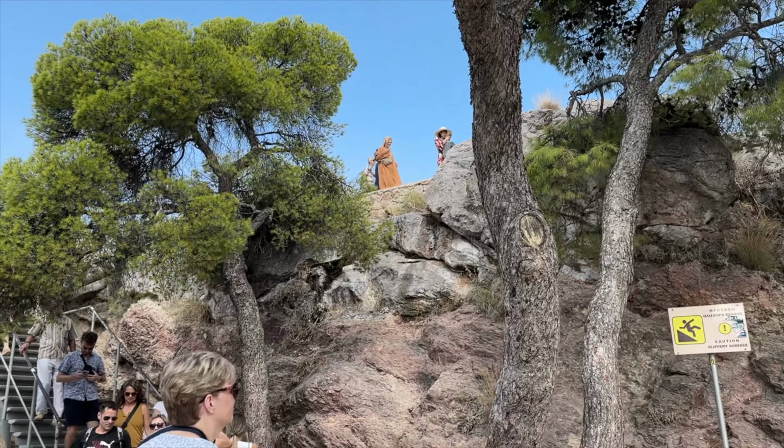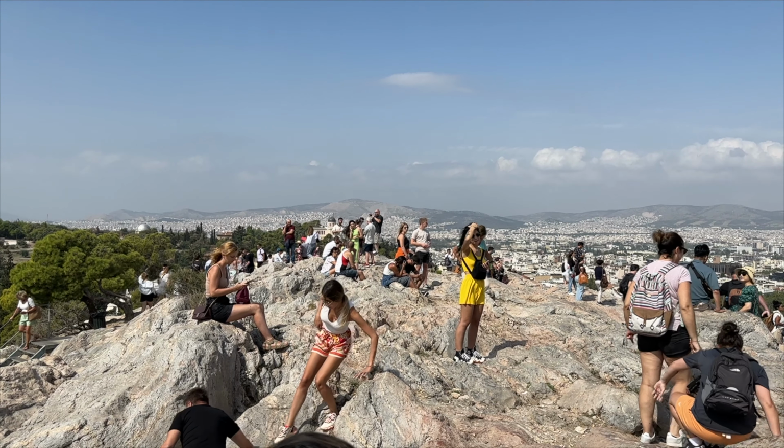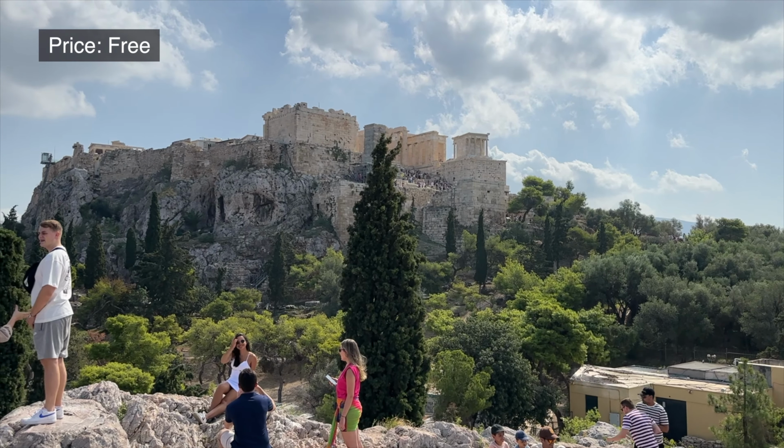The next thing I'd like to suggest is to make a visit to Areopagus Hill, located right next to the entrance of the Acropolis. This is a popular vantage point which gives perfect views of the city and great photo opportunities with the Acropolis in the background.